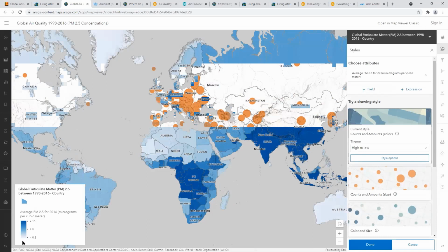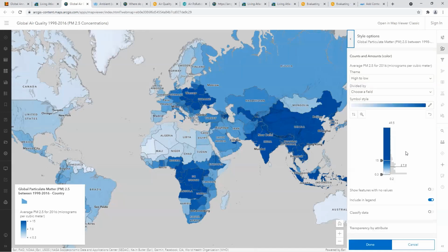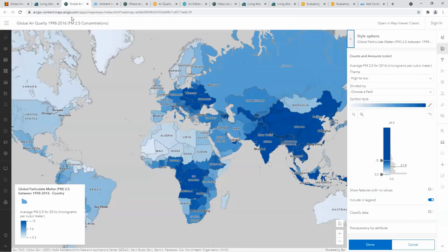Right away, the map is giving us something interesting. It's showing us a similar pattern to what we saw before of areas with poor air quality. But really, we can unlock stories in this data by going into the options and exploring the data itself. So we can see it was centered on 7.9 simply because that's the average of the data for this year. So this is interesting. But with a quick Google search, we can again confirm that World Health Organization value of an annual mean of 10 micrograms per cubic meter as something that is important. This is an important threshold that we can be using in our map.